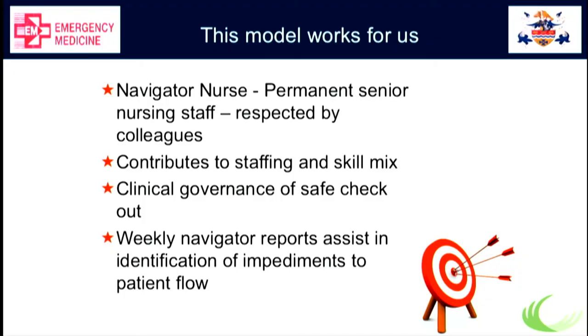So basically, the model works for us because it's a permanent senior nursing member of staff who is respected by the nursing colleagues and by doctors alike. It's important that you've got street credibility to be in the position and not just a bully boss. It also, from a management perspective, once you've got the senior good person on the shift, the skill mix is not so diluted down, and it's quite a safer environment for the patients to be in for those brief 4 hours they're there.